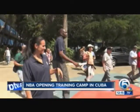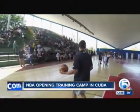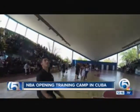The NBA has opened a training camp for Cuban basketball players in Havana. The National Basketball League becomes the first major U.S.